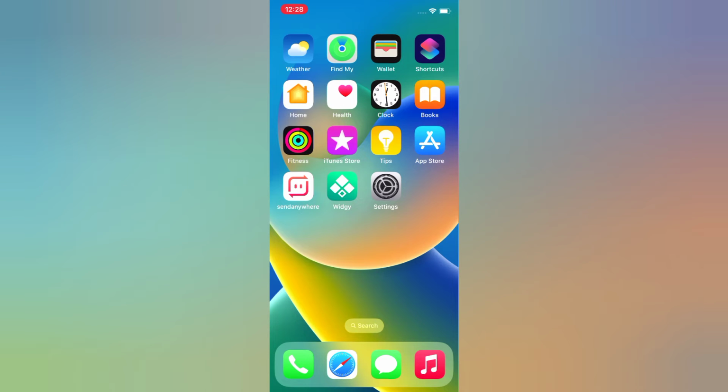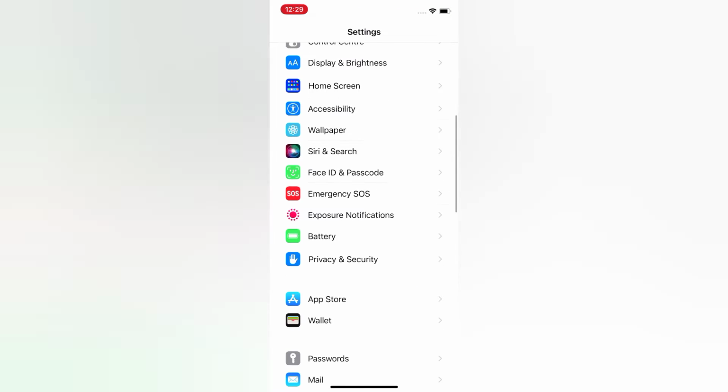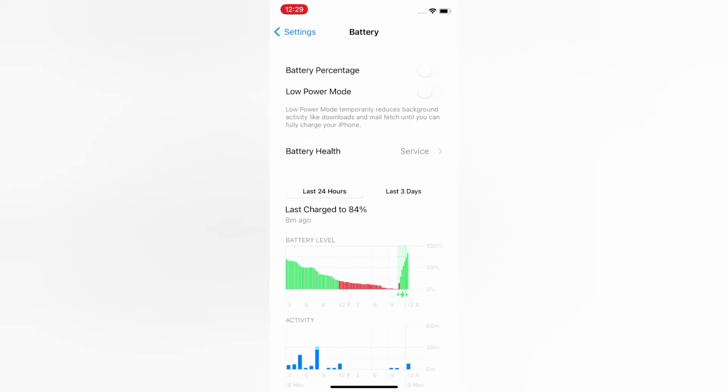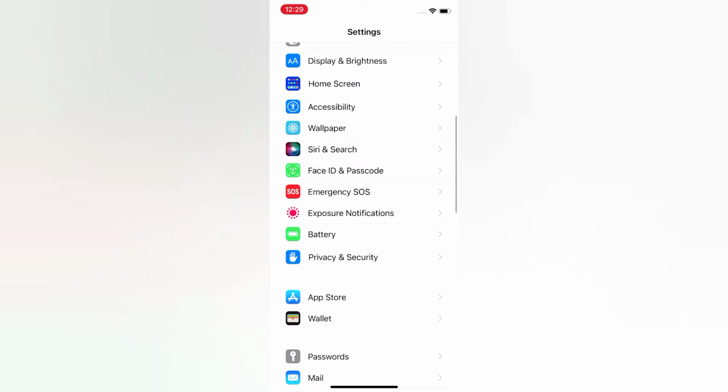Now let's start the video. Solution 1. Open the Settings app on your iPhone. On the Settings page, scroll down, tap Battery. On the Battery page, tap Battery Health. Check your battery health, maximum capacity, peak performance capability, optimized battery charging. Then go back to the home page.